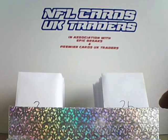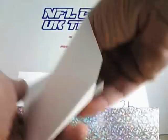So there you go, that is pack 1, that is Daniel's, so no hits, one of the newer packs. I'll pop those in the envelope to keep them in place for now. So that is pack 1.